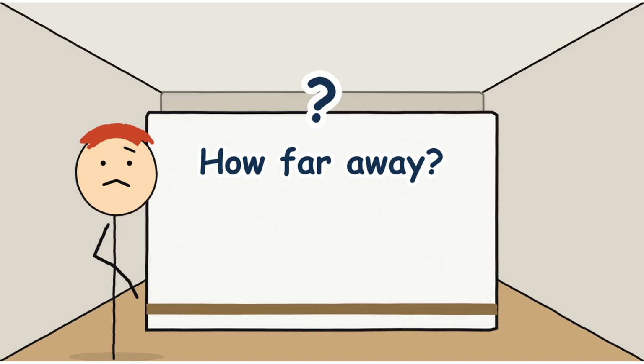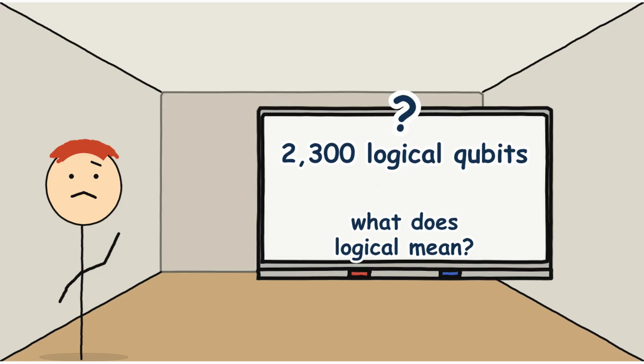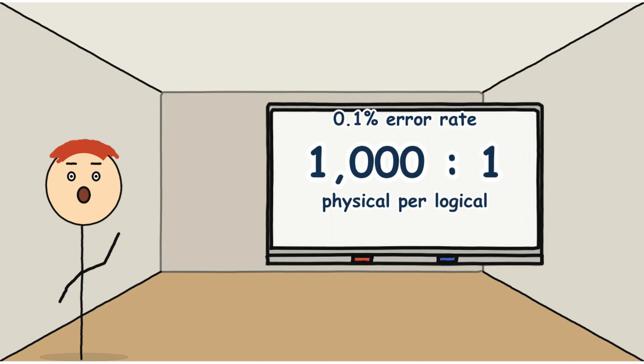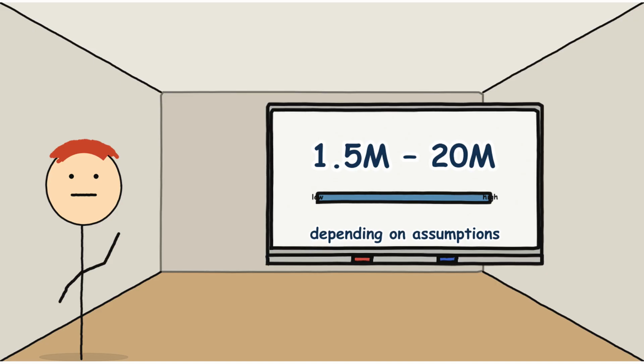So how far away is the threat? Breaking a 256-bit Bitcoin key with Shor's algorithm needs roughly 2,300 logical qubits. But logical qubits don't exist in isolation. Each one is built from many physical qubits because quantum computers are noisy and need error correction. With current error rates around 0.1%, you need about 1,000 physical qubits per logical one. Multiply it out. Roughly 2.3 million physical qubits. Other estimates range from 1.5 million to 20 million, depending on assumptions.